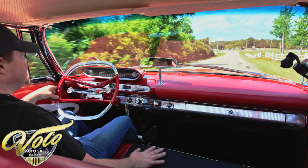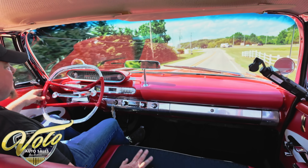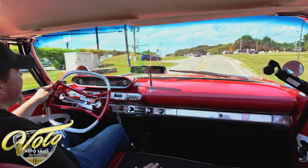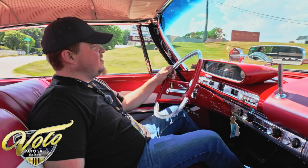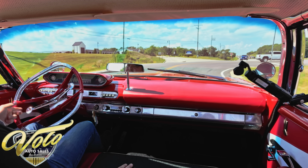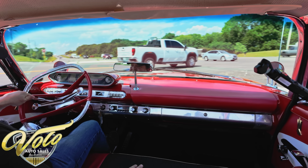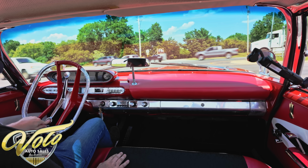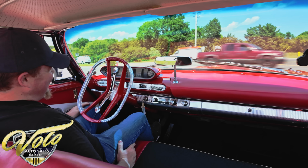This bench seat feels great too. It's been all reupholstered, restuffed. It's got a nice firm feel to it. Somebody's really going to enjoy that. And the push button trans is really fun to operate as well. Power steering works effortlessly. Look at that right there, one finger operation. I'm gonna get a little toot on the horn here. I absolutely am in love.